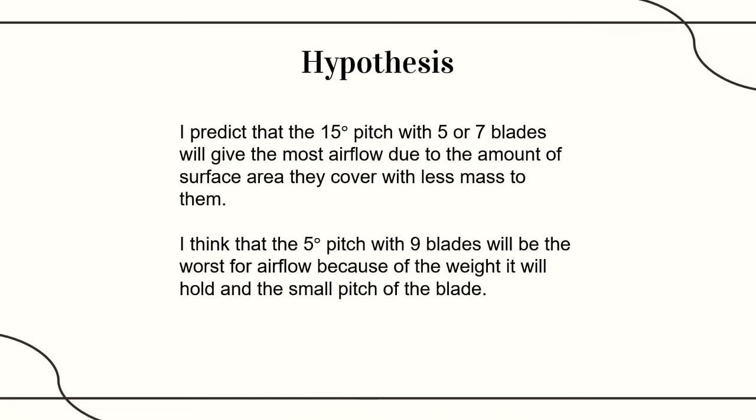My hypothesis: I predict that the 15-degree pitch with 5 to 7 blades will give the most airflow, because they will cover a good amount of surface area and carry less mass. And then the 5-degree pitch with 9 blades will be the worst, because it will have a small pitch and be too heavy.